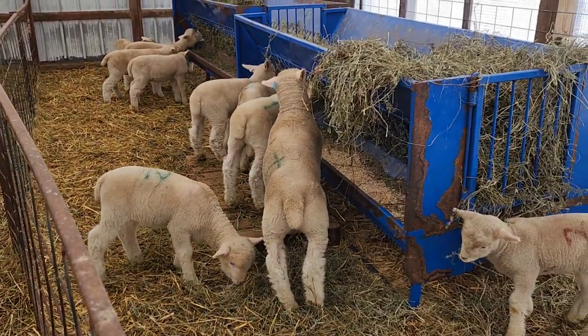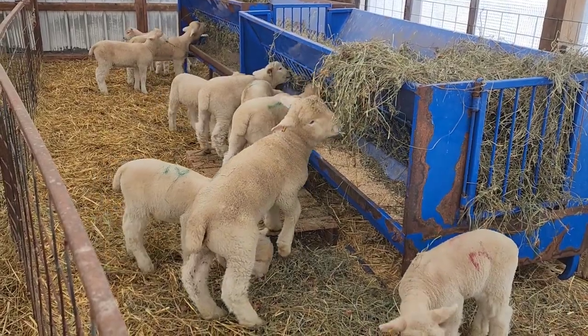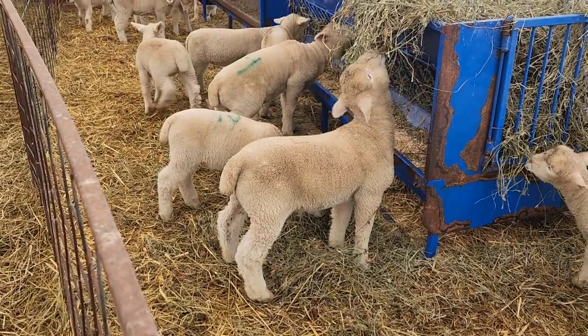This number four ram is a really, really well set boy. And look at the leggings on him. We like those woolly leggings on our Dorsets. But he's a wide boy, this one.